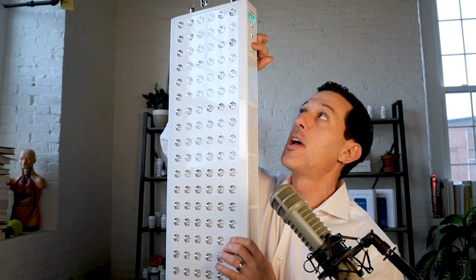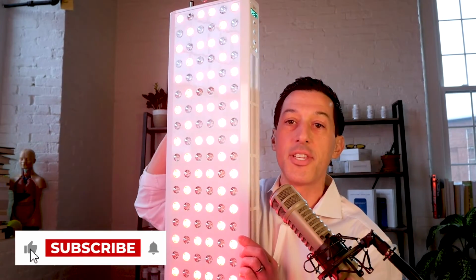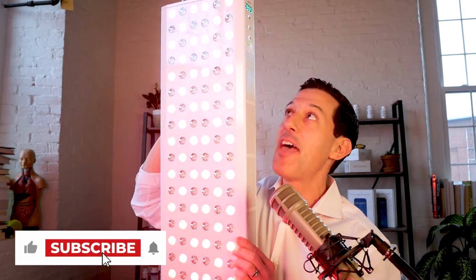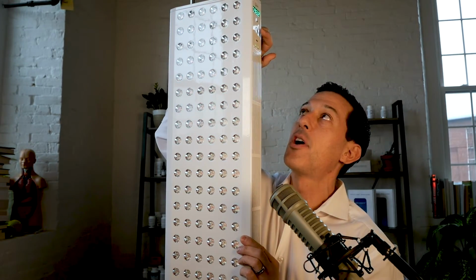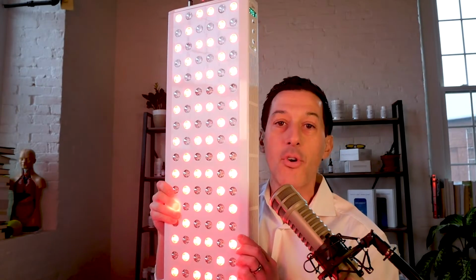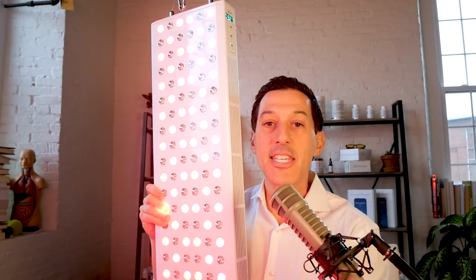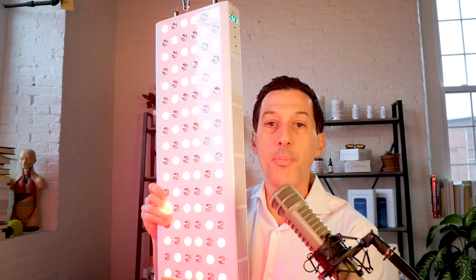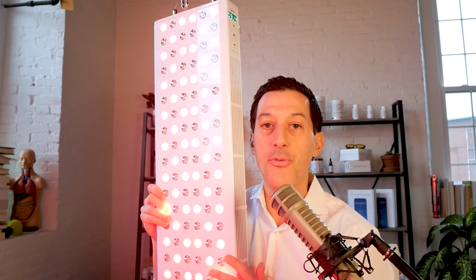If I put it on just red light mode, you are going to see the red lights, right? And then the new generation 3.0 allows me to have red and near infrared, which is what I always use because I want the benefit of both. The other nice thing about the 3.0 versus the 2.0 is that you can actually be a foot to 2 feet away and you still get the benefits, where with the previous one, I think you had to be within a foot.